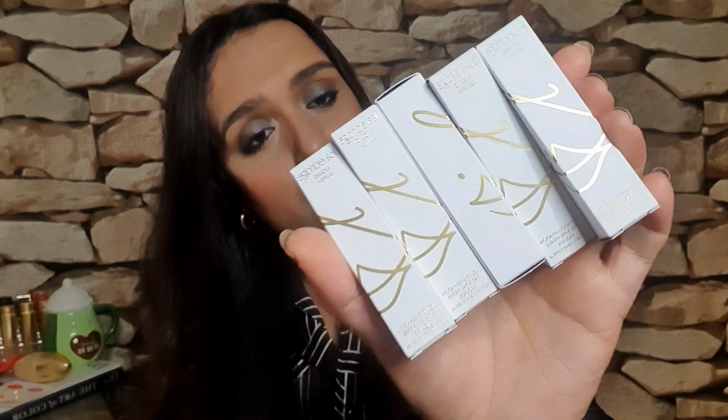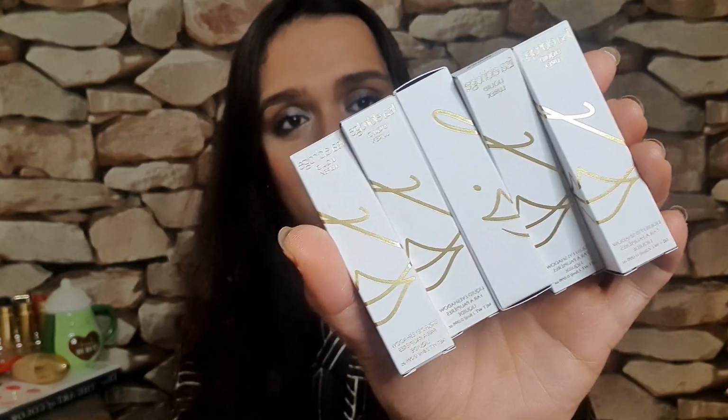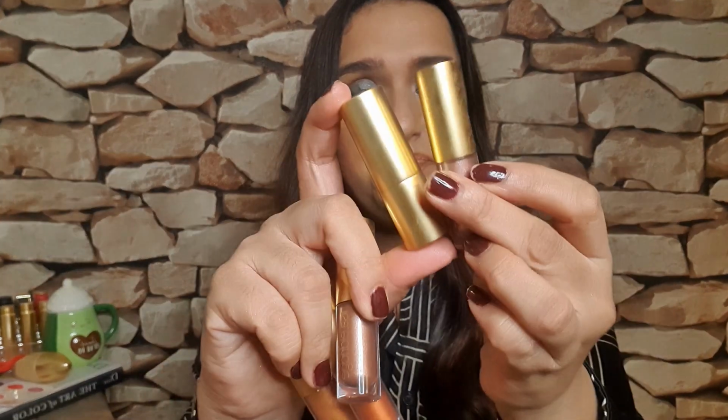The packaging is reminiscent of the initial lipsticks. You can see I have all of my lipsticks there. It's the white and gold box, so absolutely adore the packaging. And then a couple of boxes become the lips. Moving on to the sturdy, gorgeous gold packaging, really heavy, reminiscent of the lipsticks.